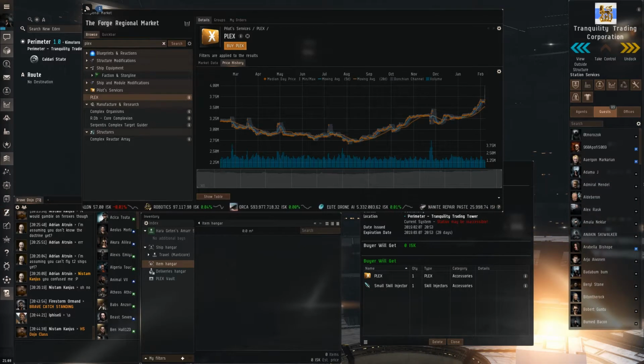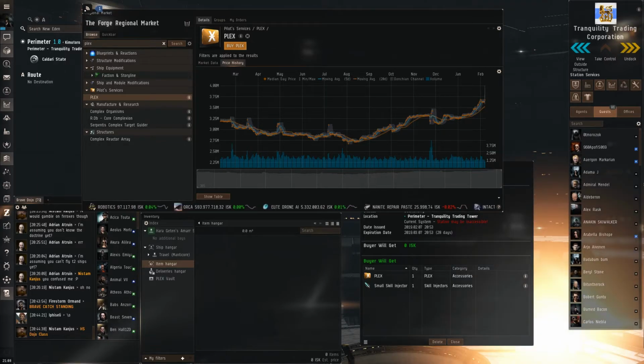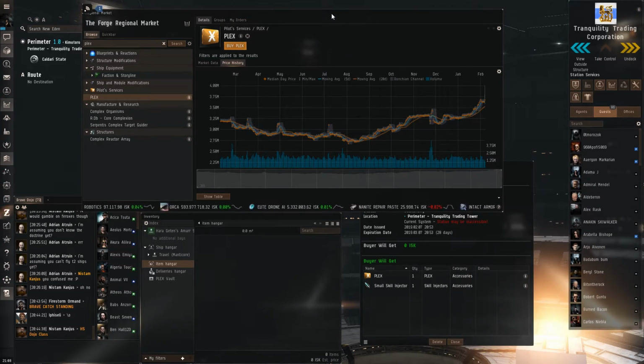So find something you enjoy. Try ratting, or another good thing is moon mining. Exploration is great too, because you can just sell the stuff. Yeah, exploration is awesome, but this class is about the easy route. So the easy route is just buying Plex in Perimeter or Jita or somewhere else, and then using one of the safe transfer methods to get it in, either getting the Plex to GE or selling it on the market.